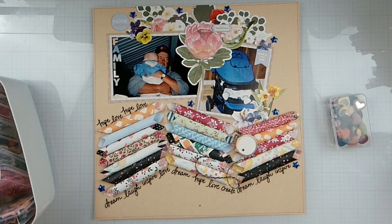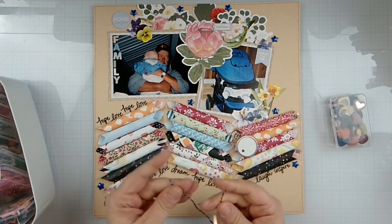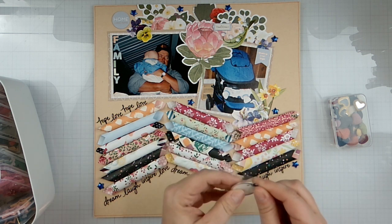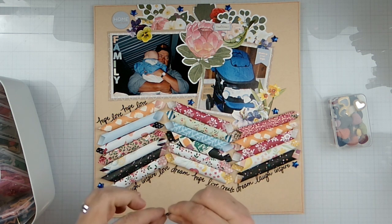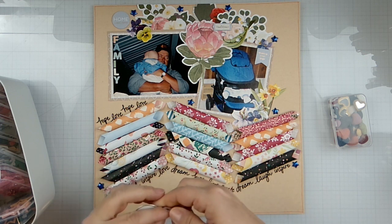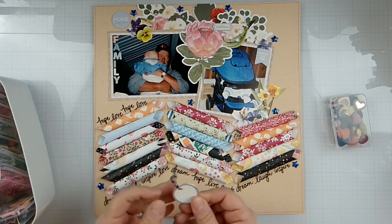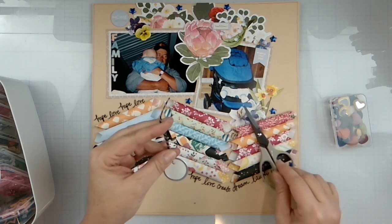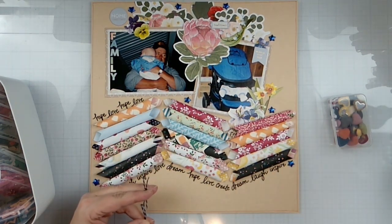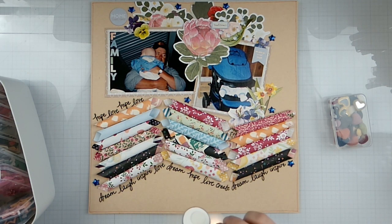Really trying to work on my paper rolling. It's not up to snuff, you know what I'm saying, guys? But we do the best that we can do. I just never really like the paper rolling layouts I make. Let's just trim this down. Can't see with my glasses on.